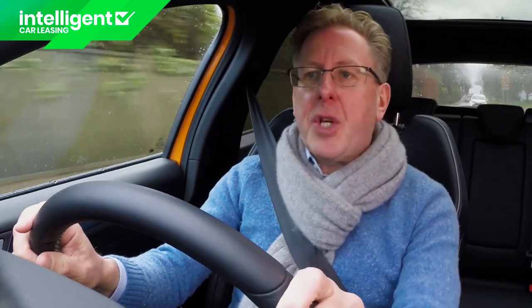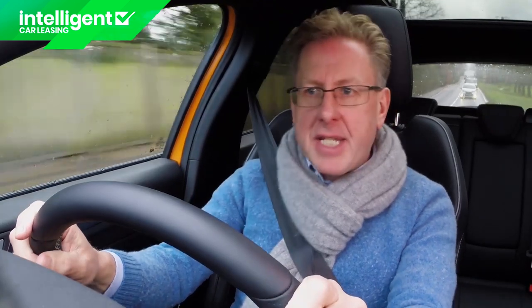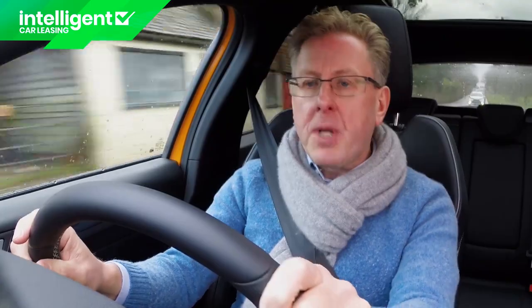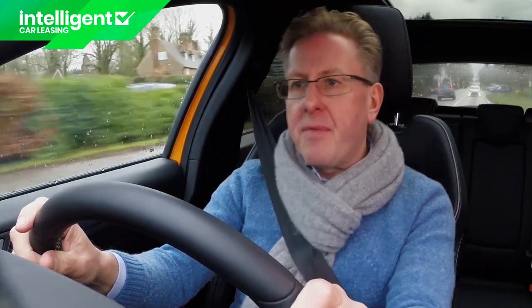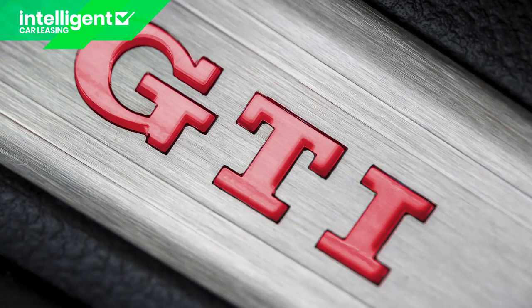Finally, let's consider the question of residual values. Now, this area has never been a Focus ST strength, but experts predict that this Mark IV model will perform much better than its predecessor. In other words, it'll be closer to cars like the Renault Megane RS and the Hyundai i30N, but still some way off the residuals of a Honda Civic Type R or a Volkswagen Golf GTI.